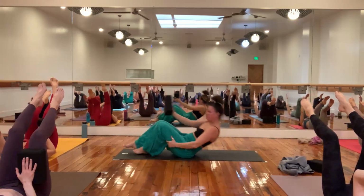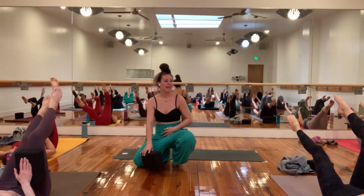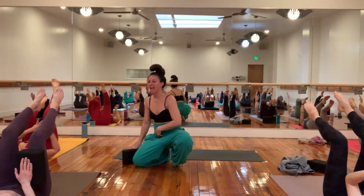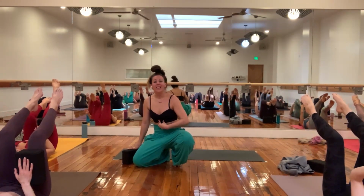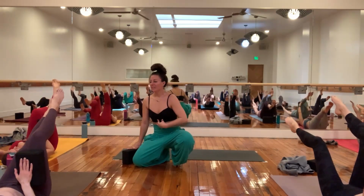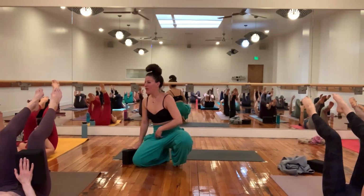Take it out. So the element of third chakra, take it in, is all about fire. So let's fan it. Inhale on the out. And exhale, squeeze the ribs in on the in. The color is yellow. Inhale out. Exhale in. Good, one more.